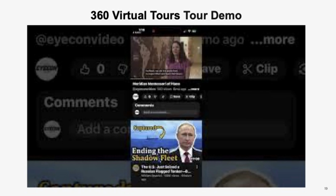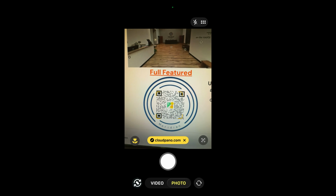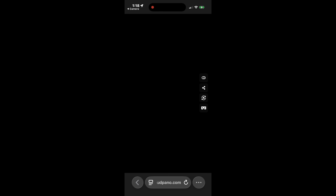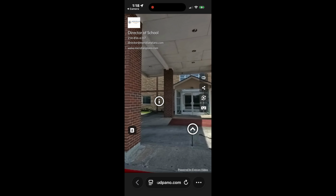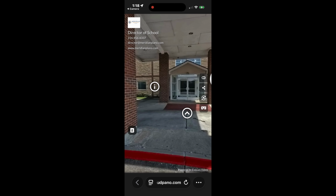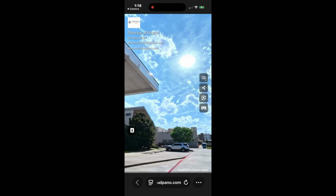Now I want to show you exactly what this looks like in practice. Once a user scans your code or clicks your link, they are instantly transported into your facility. In this case, the Meridian Montessori School. The first thing they'll notice is the freedom to look around 360 degrees, left, right, up, and down.